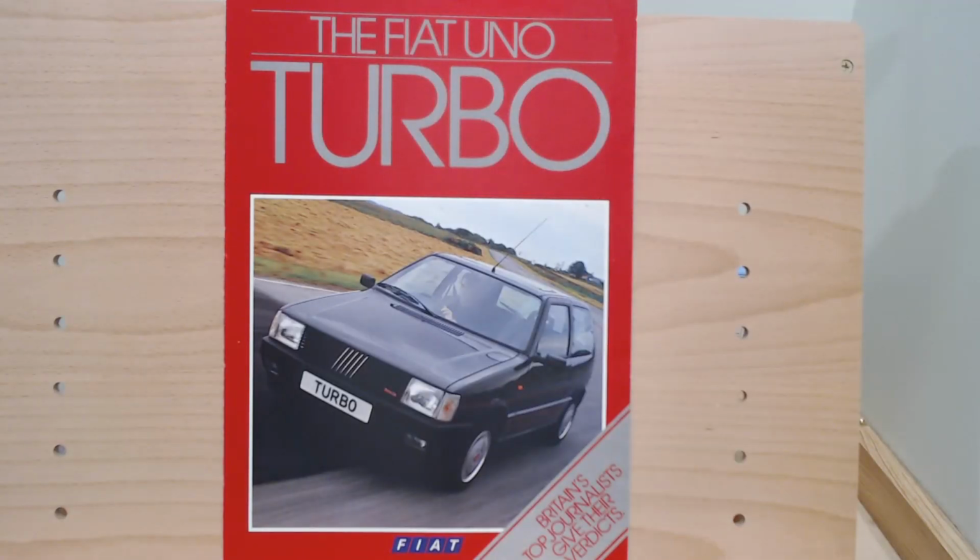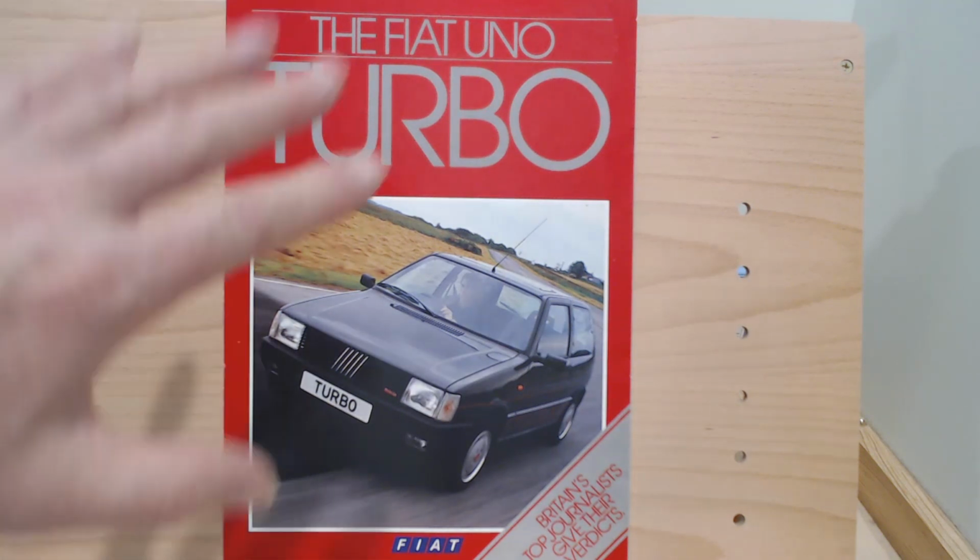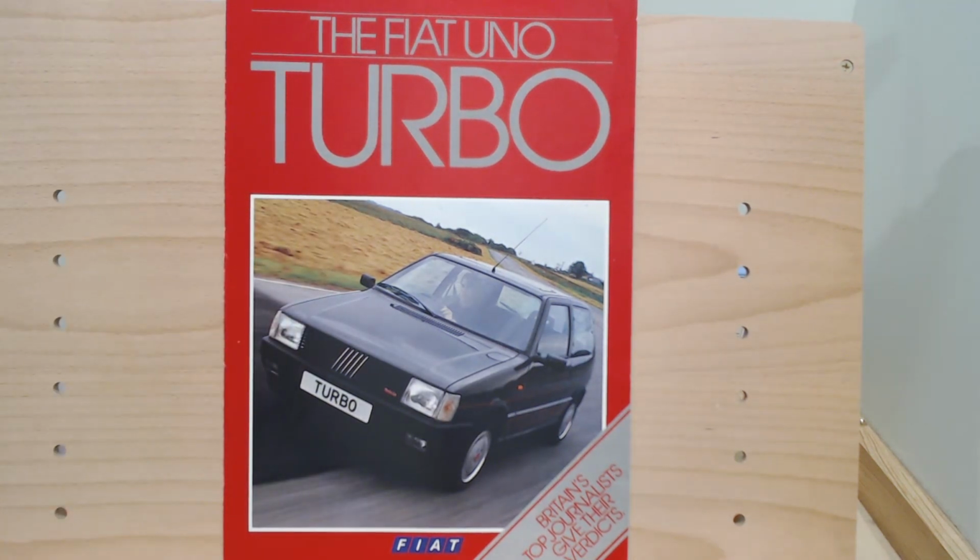And what a striking brochure it is. We will zoom in and have a look at some of these details on the car on this front cover in a moment, because there is lots of little details. Mid-80s, we really had to shout about performance and these sorts of hot hatches, didn't we? So, turbos down the doors, etc, etc. You can't even imagine putting the word turbo on a modern car, can you? Nice brochure overall with all this red and Fiat Uno Turbo put on the bottom.